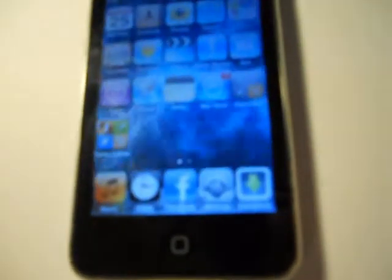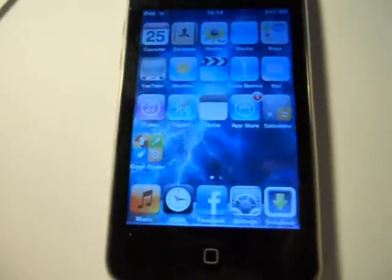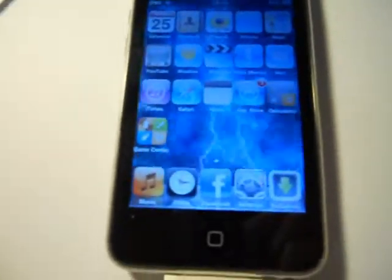You can do it straight away, if you know what I mean. I'm not explaining this, am I? You can just set it up straight away without plugging it into the computer, so you don't really need a computer. And you can now back it up and restore it also without a computer with iCloud.